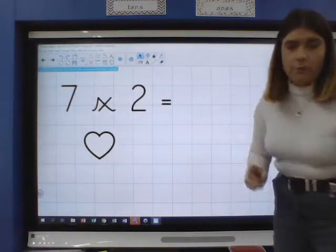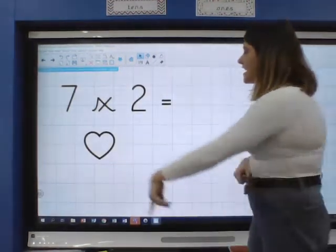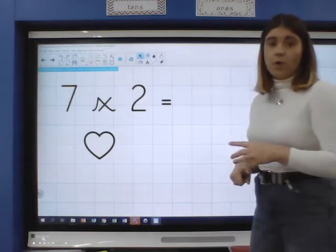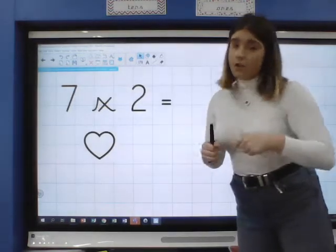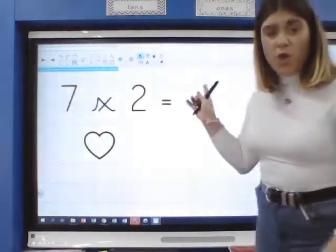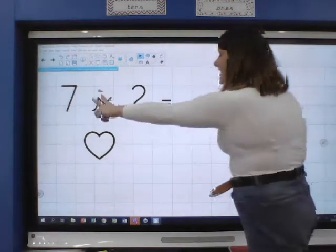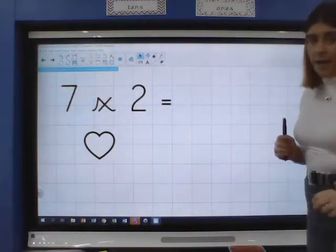So just tell your grown-up the number sentence that Mrs. Wood has got on the board. I've got 7 times 2. Or we can say 7 lots of 2 or 7 groups of 2. So I'm going to work that out by drawing that pictorial on my board, and I'm going to draw 7 lots of 2 to find my answer.